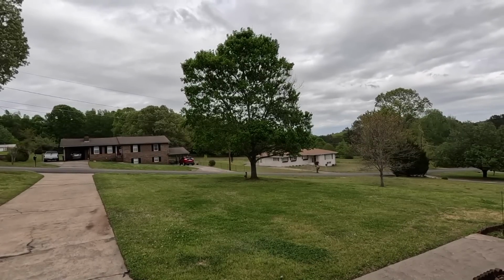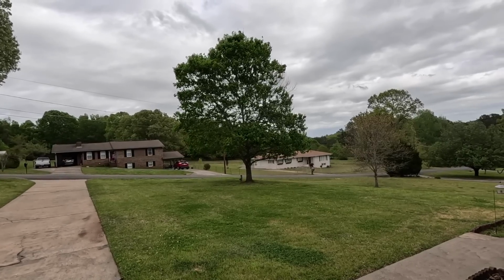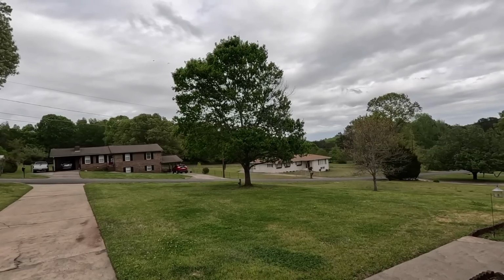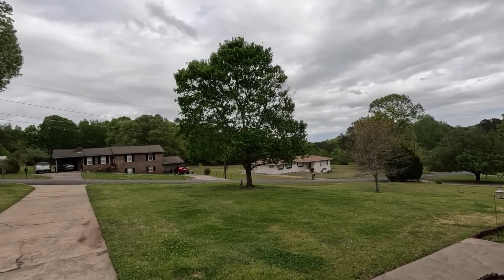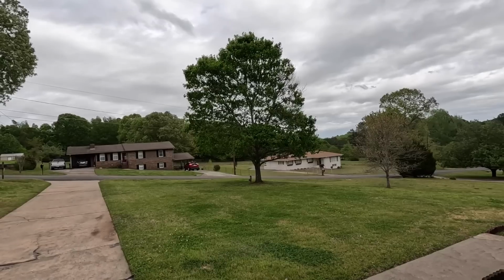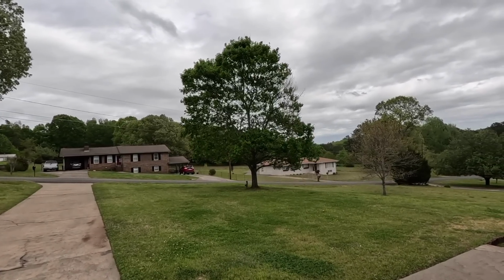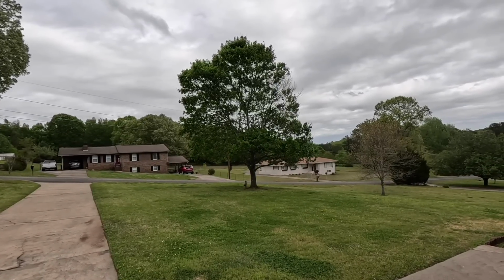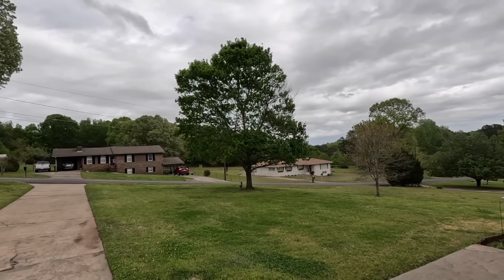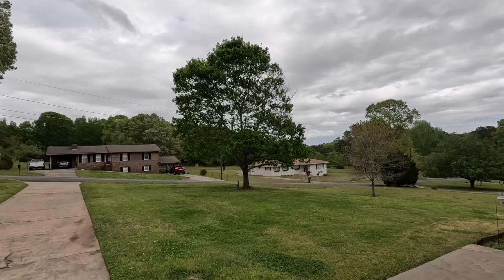Hey everyone, this is a Thursday afternoon, and it's been raining all morning long. The rain finally has let up just a little bit, but the wind has really been blowing hard today. So I want to give you a little quick update on how the house is coming along. And just look at that tree out there, how hard the wind's blowing it. When I walk out here in the yard, it may be blowing so hard that you're not going to be able to hear me talk. But I'm going to walk out here and show you the front of the house real quick.